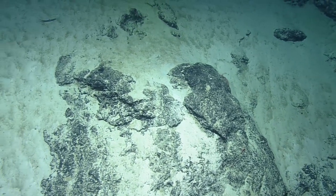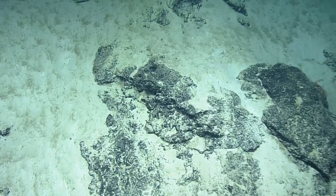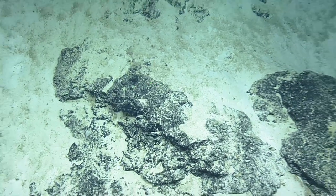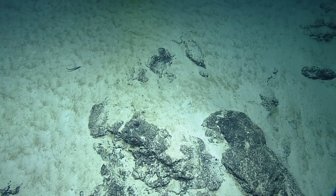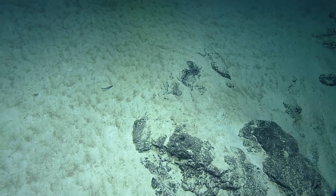Looks like a... Allosaur. False alarm, never mind. There is a fish just ahead. Looks like a halosaur. Just kind of hanging out, going with the flow.